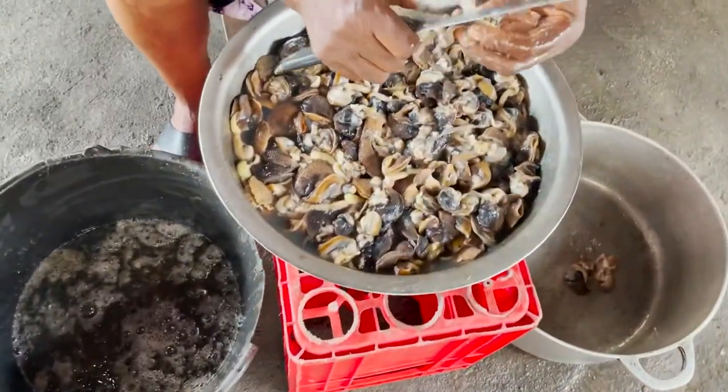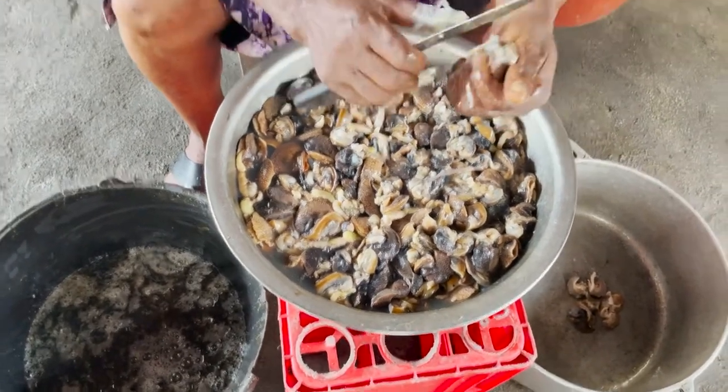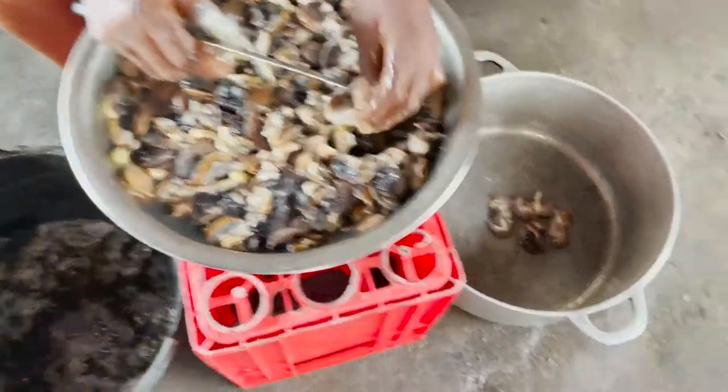Mama is doing it the right way. Wow. So right now she's breaking the snails. This is a process of washing it. Look at that.